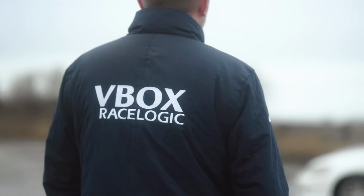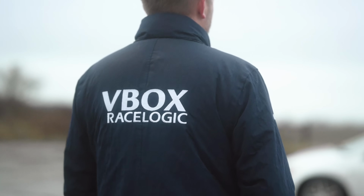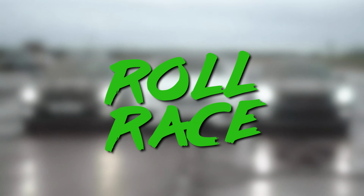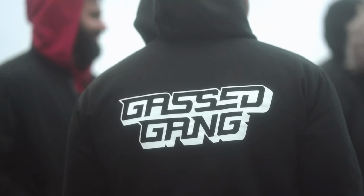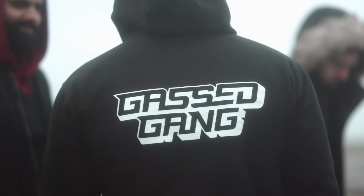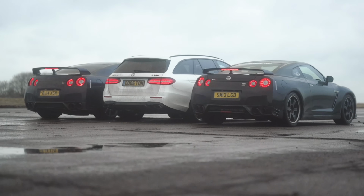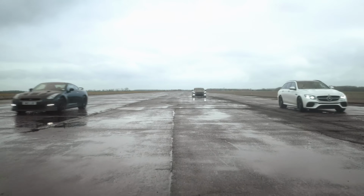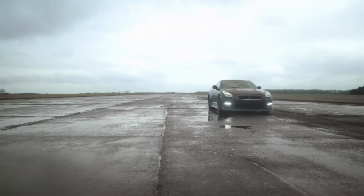And in partnership with RACELOGIC, and once again because of adverse English weather, we're going to be switching up the format slightly. First up, it's going to be a drag race to the quarter mile. After that, we line all three cars up for a quarter mile roll race. Each race will be best out of 3, and both 0 to 60 and quarter mile times will be recorded for science's sake. So all three cars are actually 4-wheel drive, but in conditions like today's, things can get real slippery. Let's get over and meet all the cars and their owners.